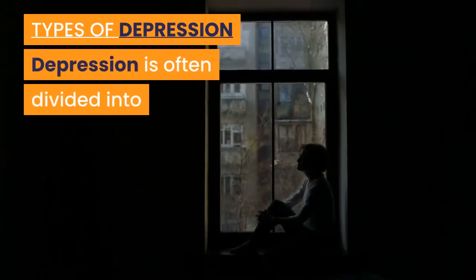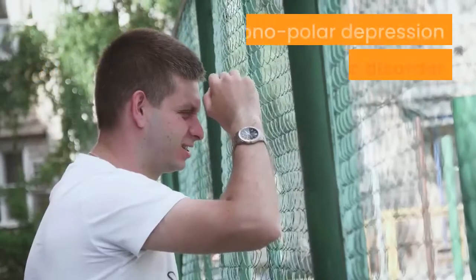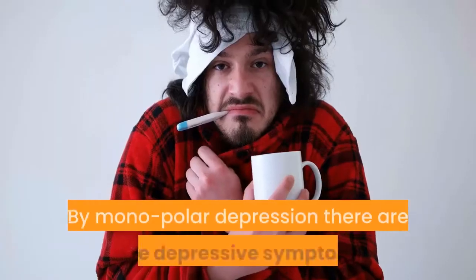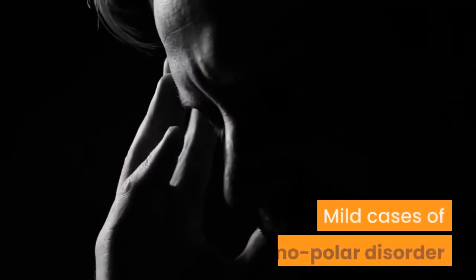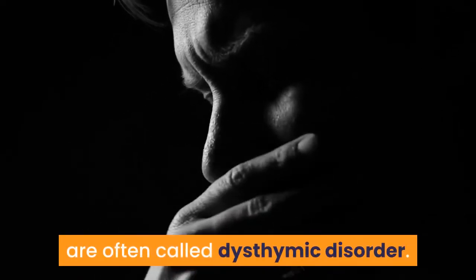Types of depression. Depression is often divided into subtypes according to exhibited symptoms. 1. Monopolar depression and dysthymic disorder. With monopolar depression there are pure depressive symptoms. Mild cases of monopolar disorder that do not affect a person's ability to work and to participate in social activities are often called dysthymic disorder.